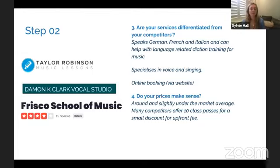But just the fact that you also specialize in voice and singing, whereas many music teachers offered music as a whole, including voice, but you just specialize in voice. That's another way that you're differentiated from your competitors. You also had a really good website for online booking compared to some others. So that's another way that you were differentiated, which is a great thing. When we looked at your prices compared to others, we found that you're around or slightly under the market average. And we actually found that quite a lot of competitors offer a 10-class pass, which was a bulk way of purchasing lessons with a small discount for getting the upfront fee.